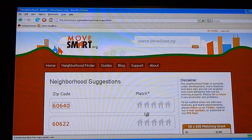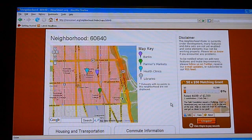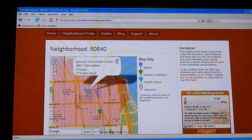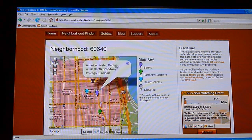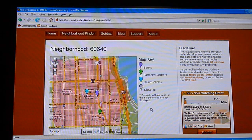When you click on it, you get a map, and we show you all of the data that's currently available in that area. So you can get free and reduced-cost health clinics, and it gives you the phone number. You could find out about the bank or get farmers market information. And you can see here it's suggesting Uptown for me, which has all of the amenities that I was looking for.